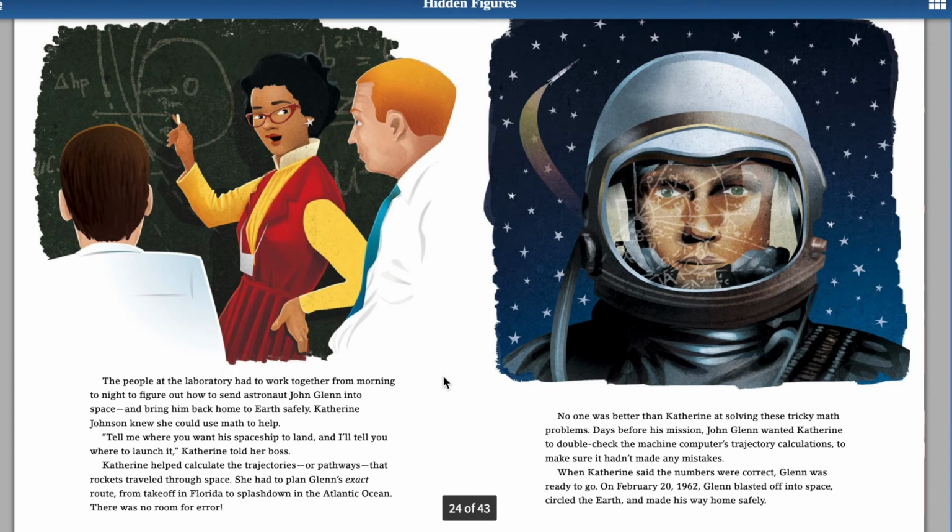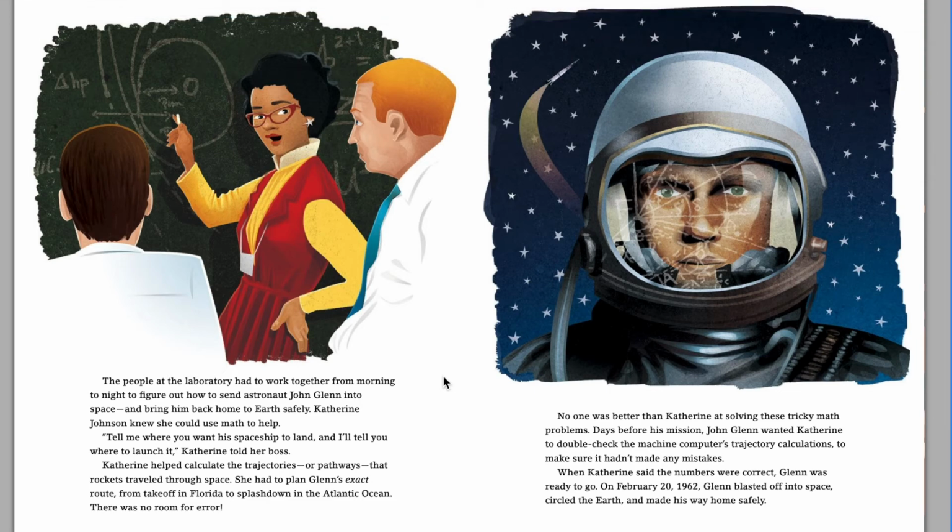The people at the laboratory had to work together from morning to night to figure out how to send astronaut John Glenn into space and bring him back home to Earth safely. Katherine Johnson knew she could use math to help. "Tell me where you want his spaceship to land, and I'll tell you where to launch it," Katherine told her boss. Katherine helped calculate the trajectories, or pathways, that rockets traveled through space.